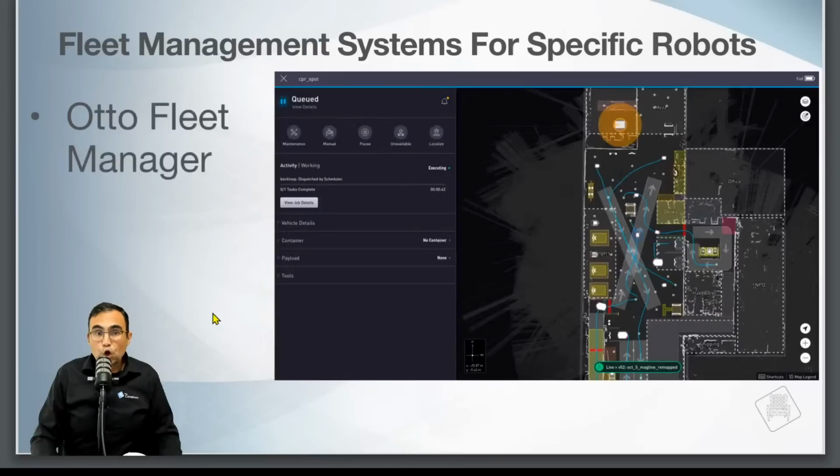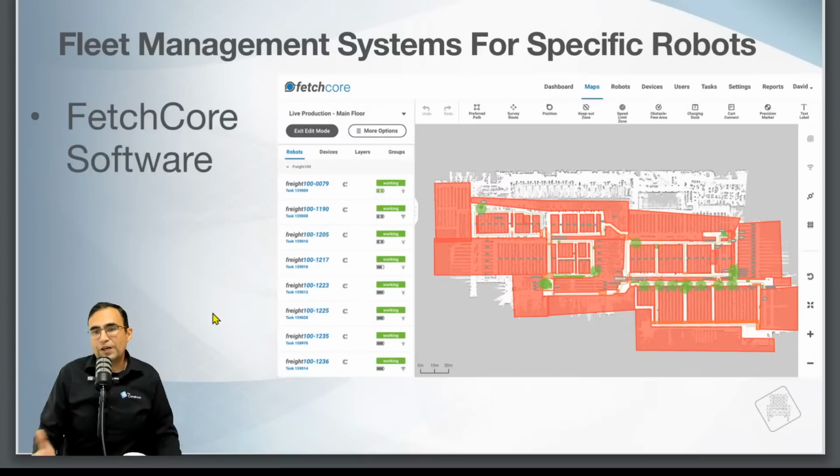We have also Auto Fleet Manager from Auto Robots. And you can see the different interfaces, very similar. They show a map, they show where the robots are, which are the routes, the places that they can go or not go, the status of the robot, etc. This is for FetchCore, for the Fetch robots.